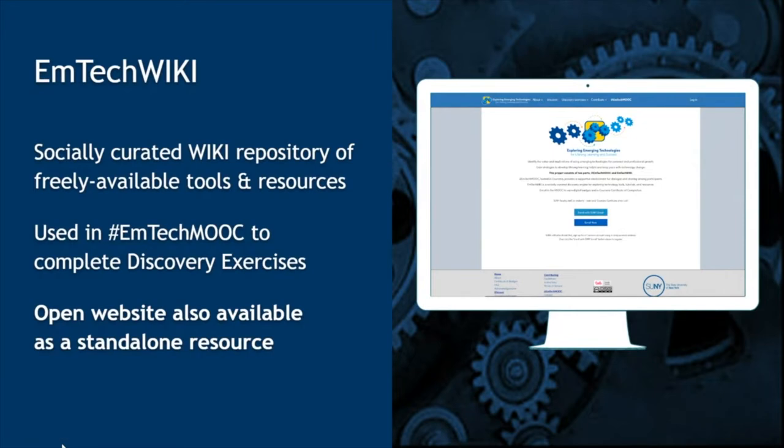So how do we go about finding these different emerging technologies? We use something called the EmTechWIKI. So this is the second part of the project. It's a socially curated wiki repository of both free and freemium available tools and resources. I say free and freemium because about 98% of the tools and resources on the wiki site are free or low cost if you want to upgrade.